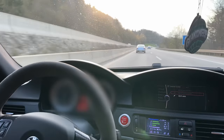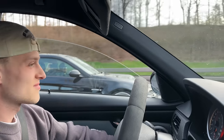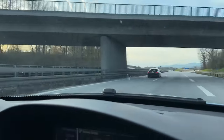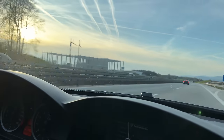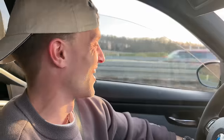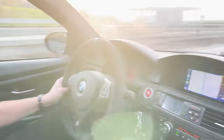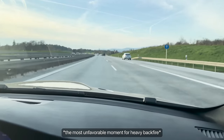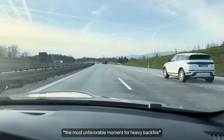The best sound in BMW, honestly. Let's listen to what this car did. He literally shot flames next to the police. And the police was like, but it's okay. We're just having fun, like I already said. Yeah. Nothing to worry about.